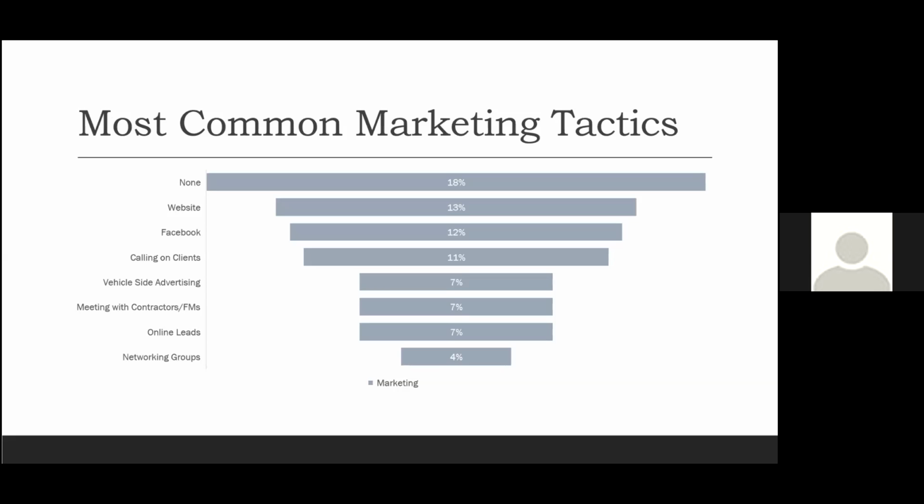Facebook at 12%, calling on clients, vehicle side advertising, meeting with contractors and facility managers. Online leads, this is one that's kind of interesting. If you look at over the decade, you kind of saw a spike a number of years ago, and then that's come back down. And then finally, we have networking groups as the final one here. Cool.